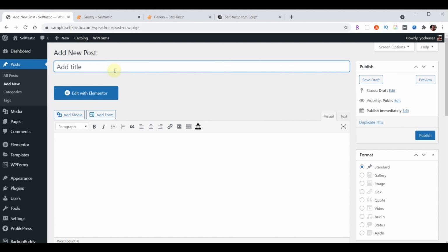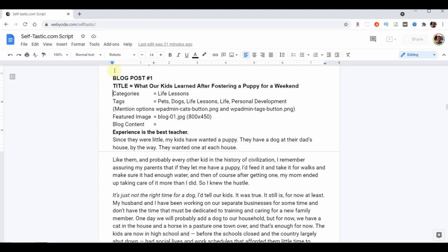Let's visit the script for a second. I want to point out how helpful it is to have all the information you're going to need to do your post. Obviously, you're not likely to just make these up as you go along, so I collected all the information for the different posts we're going to do to make this easier.